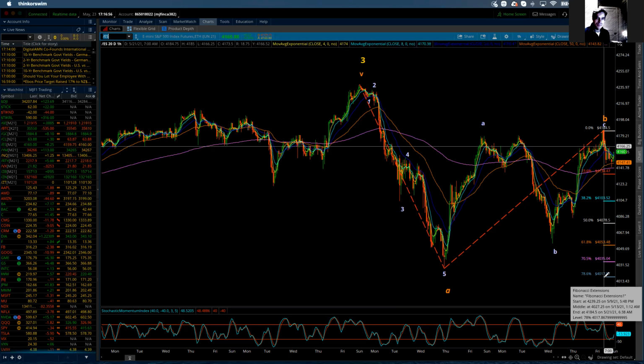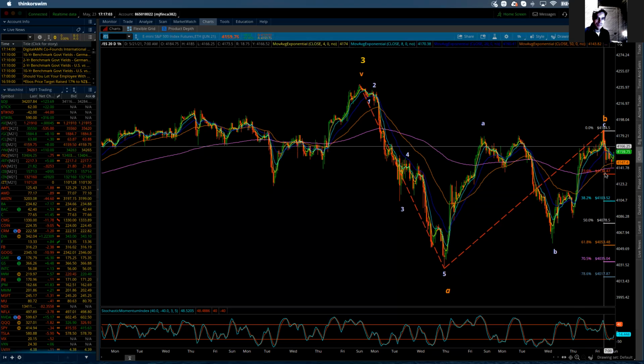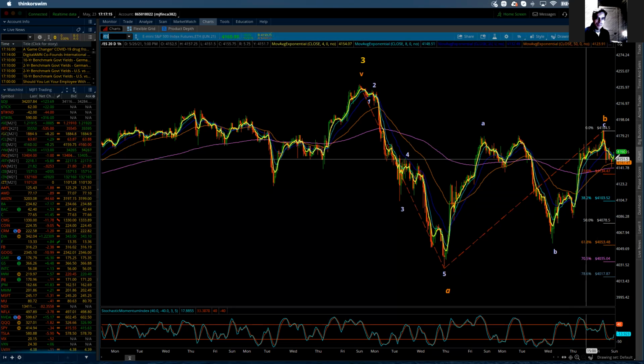So with that in mind, we're going to find support at a very high level, at 4,134, 135. And that might be just wave 1. So that would be more in tune with my expectations of what I think wave 1 should do. Should come down to here. Then we get the bounce. And then we start lower again.